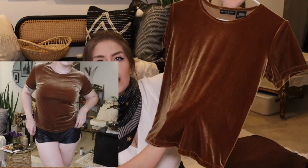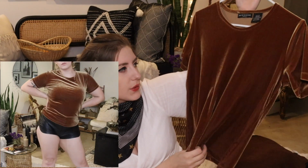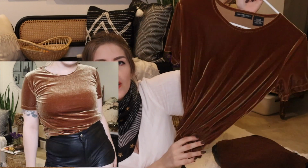The next piece I have is by the brand Impressions Lifestyle. It is a size medium, and it is just this sort of coppery toned mustard velvet t-shirt, which I am pretty used to owning velvet t-shirts that I don't love, but this one, just the color I couldn't say no to. It was like $1. I couldn't say no to this one, so I want to give velvet t-shirts another try. To me, it's just so basic, but sometimes you need those basics, and this one is vintage. I don't know, I just really liked it, so I did pick this one up as well.